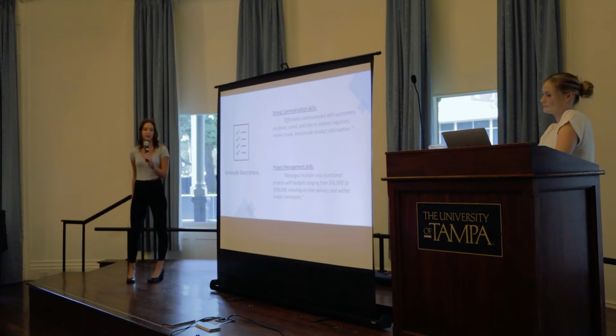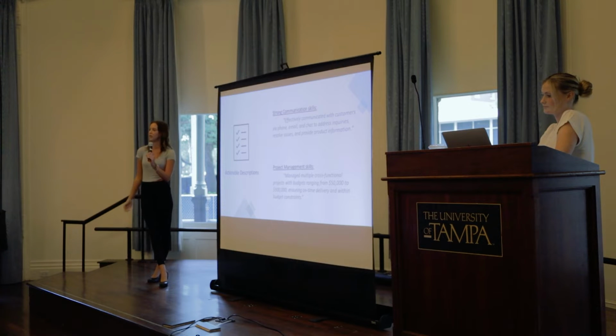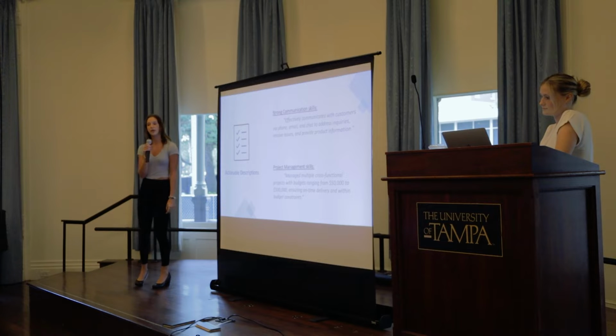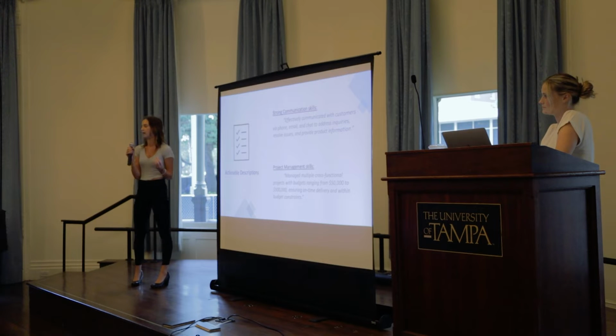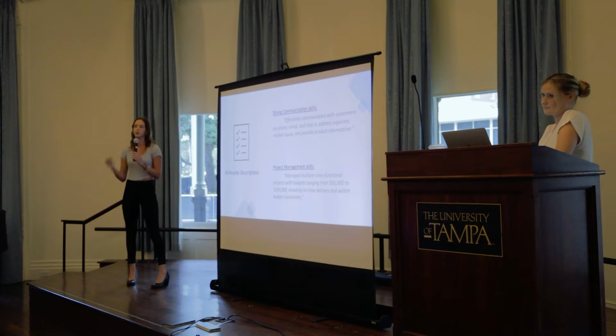So one way to do this is actionable descriptions. So what is an actionable description? It's a detailed description of a specific skill utilized in your life in a relevant and timely way. So for an example, we have strong communication skills. If you were to tell me on a resume you have strong communication skills, I would say, awesome, great. How have you ever applied that in your life? And this is how you can put it in an actionable description.